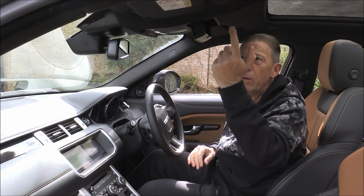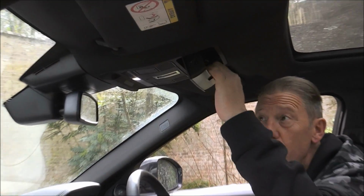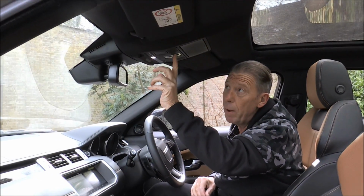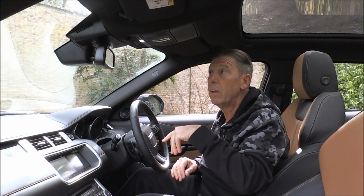Got a little place to put your sunglasses up here, which is rather nice because you don't want to scratch them, and it's padded inside as well. Very nice indeed. And a very simple button here to close the panoramic roof.